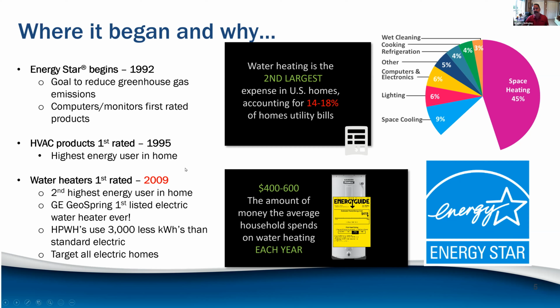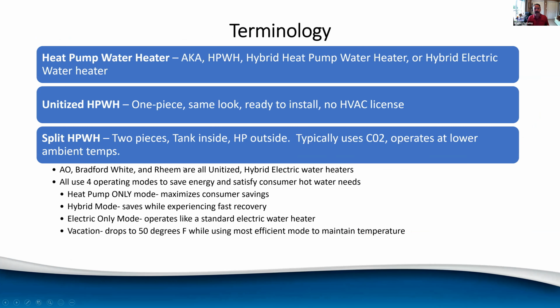So this uses 3,000 fewer kilowatt hours in general for all manufacturers' products, and they provide the same volume of hot water. The difference is they have a longer warranty, and by definition are the only form of heating water that pays for itself through energy savings alone. And when I say pays for itself, I mean pays for the tank, the installation, everything, as compared to a standard electric water heater. It uses 3,000 fewer kilowatt hours. That equals about a $300 a year savings or more, depending on how many people are in the house.